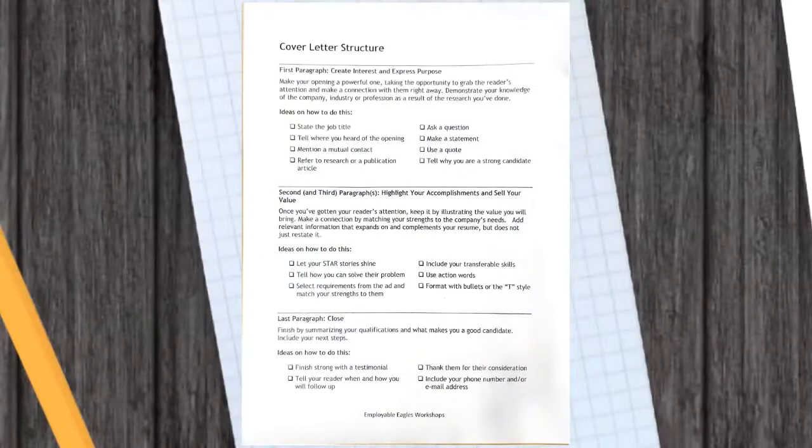So here we have a checklist. Here is a checklist that can serve as a helpful tool while writing your cover letter. This list is separated into the three main sections of the letter: the introduction, body paragraphs, and the closing. This is a useful document to reference as you write your letter because you can check off the boxes as you complete the points you want to make.